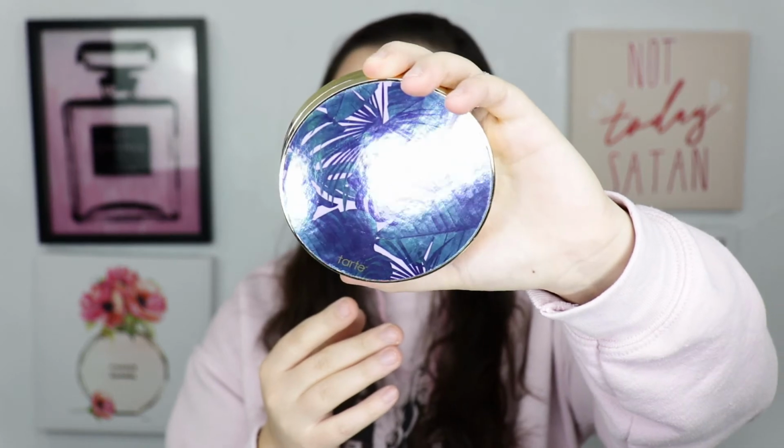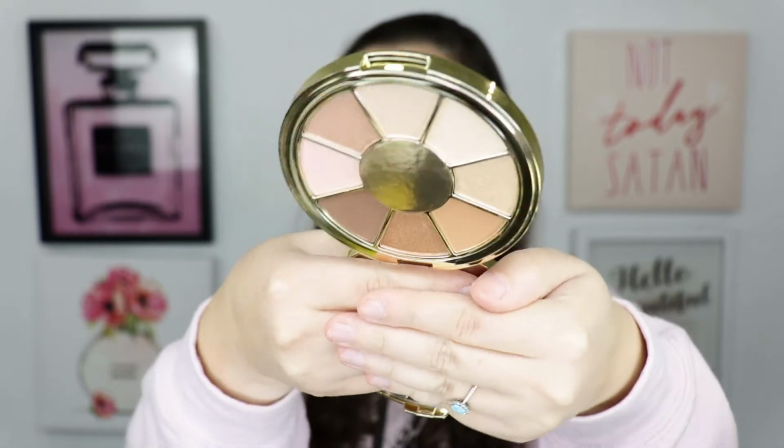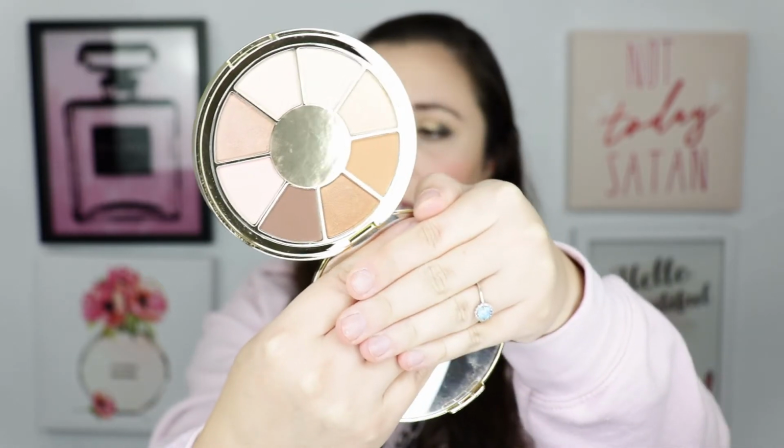Alright, then I have two from Tarte. So I have the Be You Naturally palette here. I think it's one of the Tarte, I want to call them Amazonian palettes. I don't know how many they came out with, but I really like the packaging. It's a super, super neutral palette, but it looks perfect for everyday looks.